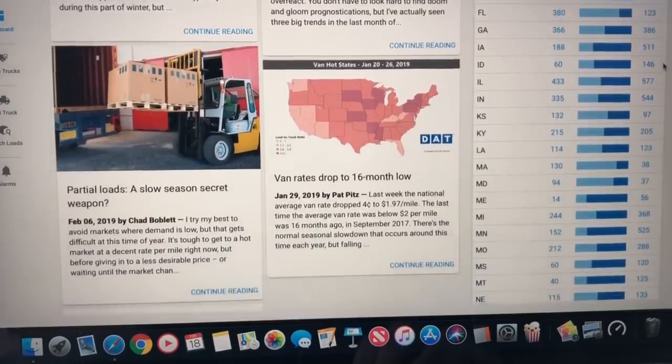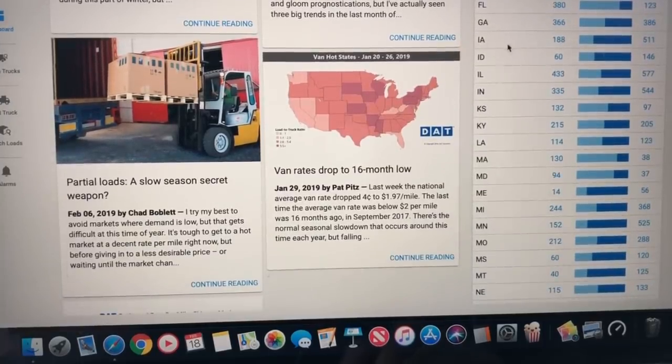Iowa, good market, 188 going in, 512 coming out. That means for 188 loads, that's 188 trucks. For 511 loads, they needed 511 trucks. So that's the market you need to be in.